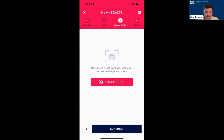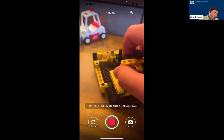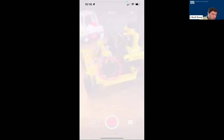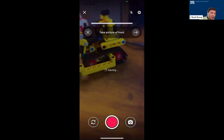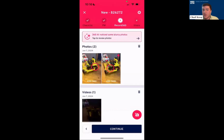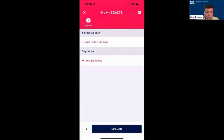From here, it's the exact same functionality where we're taking photos or videos. I'm going to do a quick video walk around here and call out a couple incidents of damage I want to communicate to the customer, or issues that we're hoping we might be able to upsell them on because they did just bring it in for a PM. We'll notate any failures on these photos, make notes for upsells, things like that. And then we can send this out to the customer as well directly from the device.